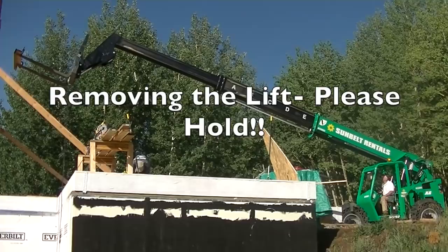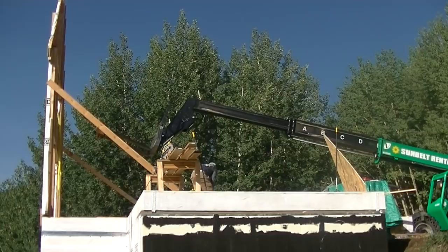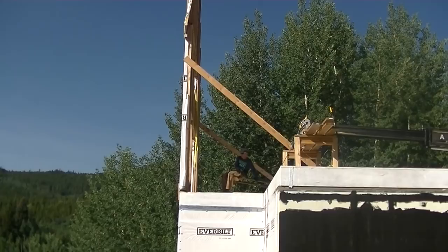So that did it. It's up. First wall's up, everybody. Oh, okay, I can breathe now. That was kind of scary. Brian's going for a ride on the forks so he can get the strap out. He says, don't do this at home.